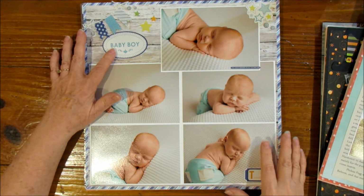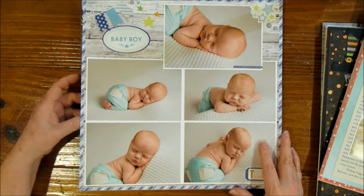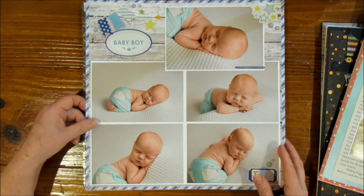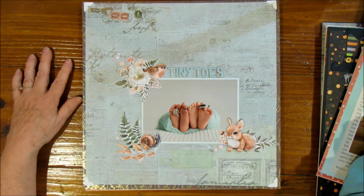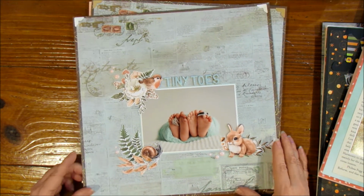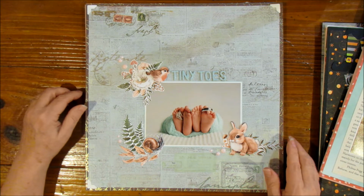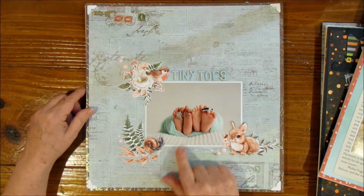And again, this is from the Carta Bella, but in the boy line. And so again, I tried to keep them similar because I had similar photos. And I don't know if I picked out all these photos for these kids, but you'll see so many of these pictures, I just thought, okay, I'm over it. I'm gonna say I'm done scrapbooking these, but they were all so cute. It was hard to stop, but I'd just done so many, I figured it was time to quit. And this one here, I called it Tiny Toes, and their parents' wedding rings are on their toes.